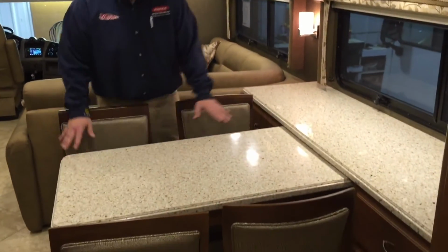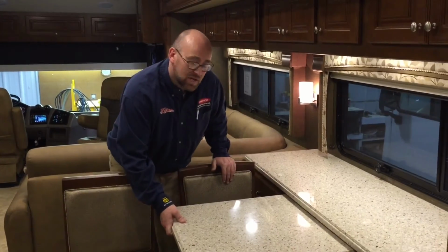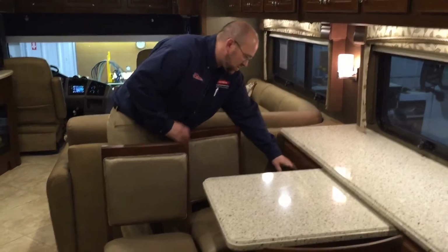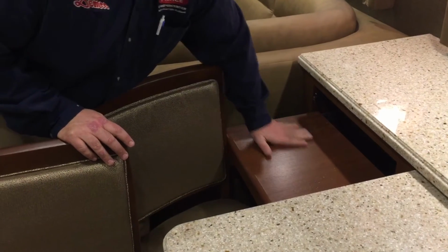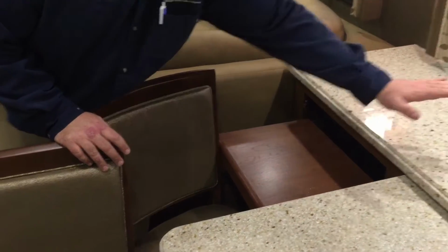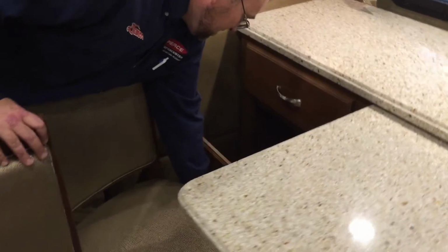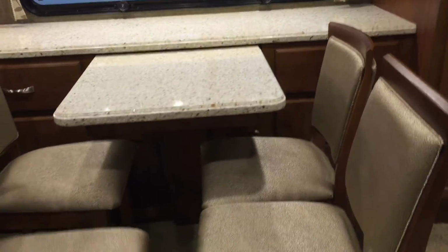Now here we have a residential dining table. You can entertain for 4. You can slide it in if there's just 2 of you. Also, we have a nice countertop here and lots more storage. Little spot for your keyboard if you want to use this as a workstation. As we go down, nice deep drawers that you can actually use for a file cabinet. A lot more storage underneath there. 2 of these chairs can actually be folded up and stored away if you're not going to use them.